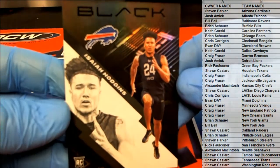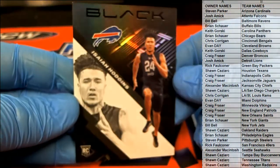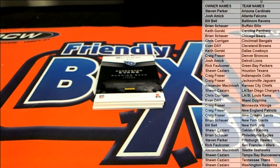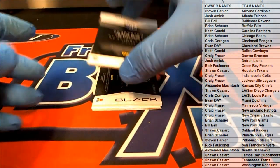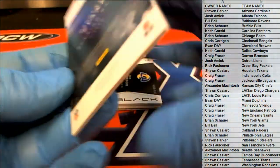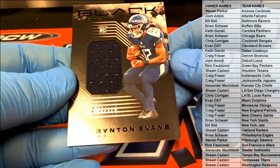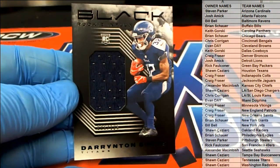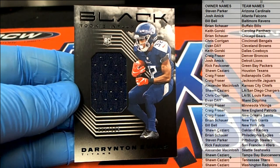All right, first one here is Isaiah Hodgins for the Bills. Next one up is Darrynton Evans. Lookout, 6 of 125. Nice, nice design too. And let's see, that's the Titans. Sean C., that's you, sir.